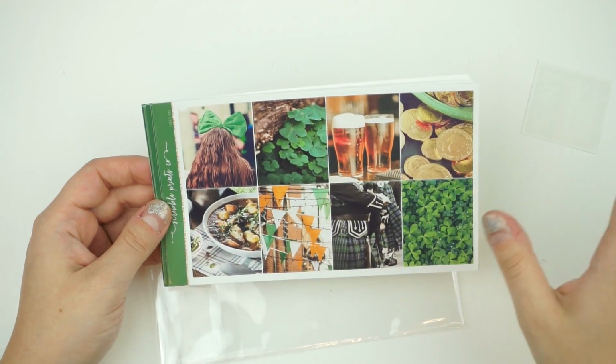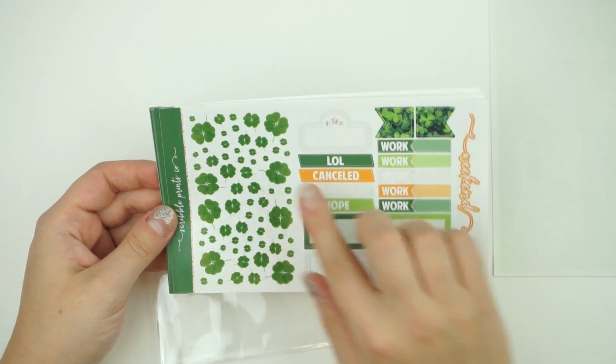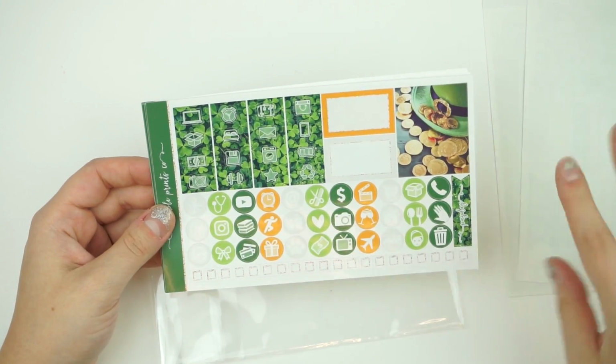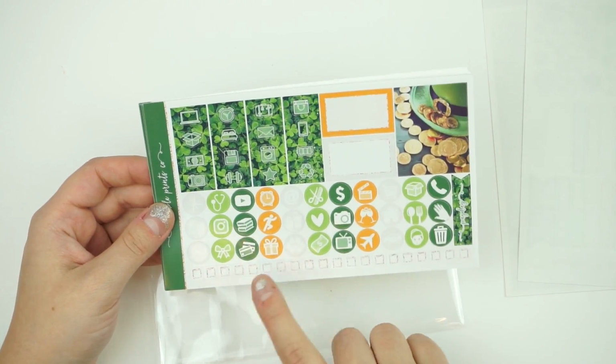I love the colorway of it. I love the different elements in here. So that is the full boxes page. I did a ton of little 4-leaf clovers in the deco in various sizes. Love these colors, very classic St. Patrick's Day. You have your extra full box, the little check marks.